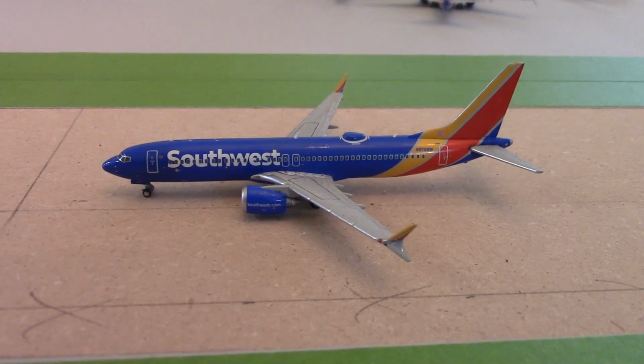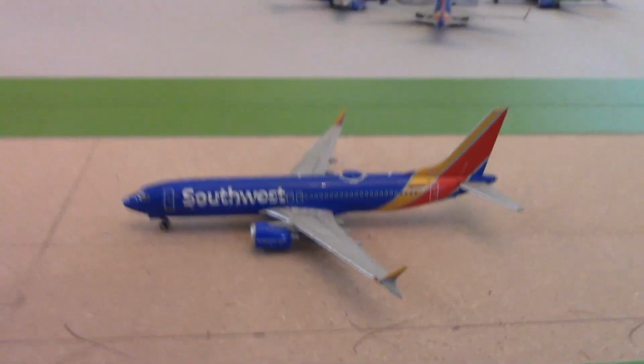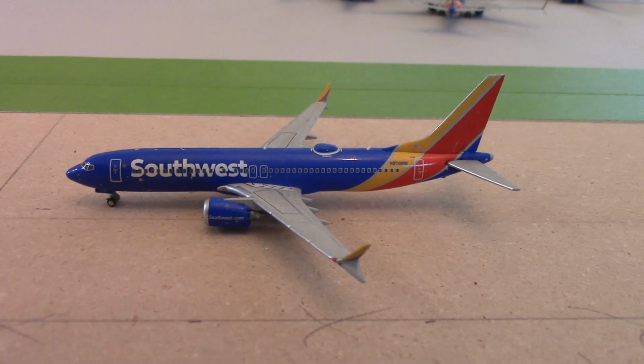In today's airport update we have Sacramento International Airport. Here's a brief overview of it. This is just for Southwest and this is for pretty much all other airlines. Without much talking, I guess we'll get straight into it.